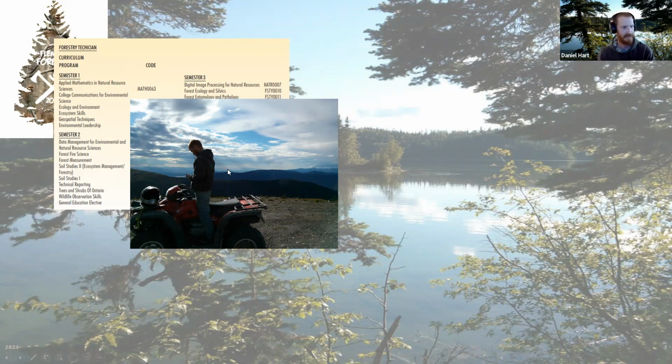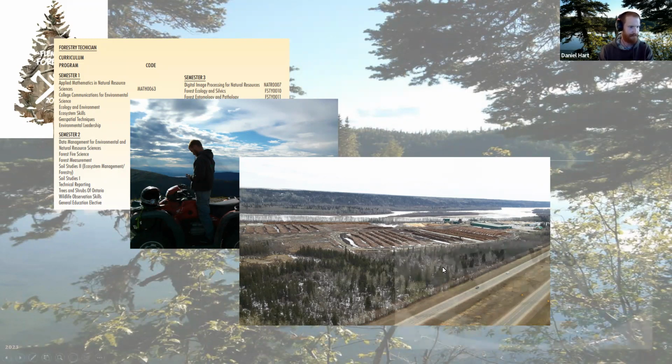From there, I ended up in Fort McMurray, Alberta at Northland Forest Products Mill, a large lumber mill located north of the city, shown here in the picture. Here I worked as an operational and planning forester, looking after tree planting crews, harvesting crews, layout crews, as well as doing a number of those jobs myself. I developed plans as well as consulted with government, First Nations, and trappers and other industries within the area.